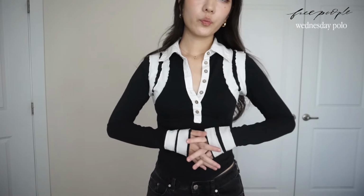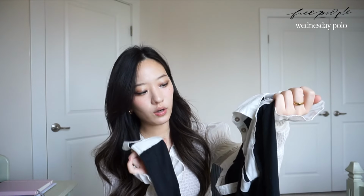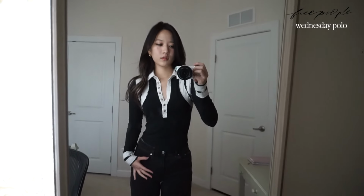Although I don't really wear a lot of black or dark colors, the contrast stitching along here and the neckline really helps it match my style and the clothes I wear better because of this lightness around it. It also has contrast stitching right here. It's sort of a cross between more sporty but also has a more classic look to it.